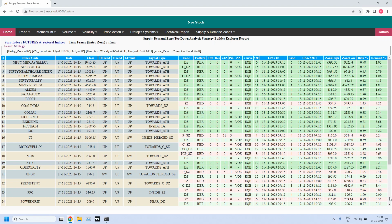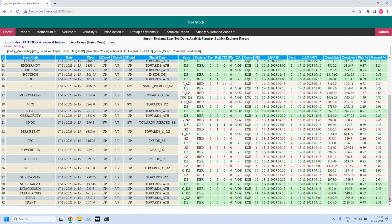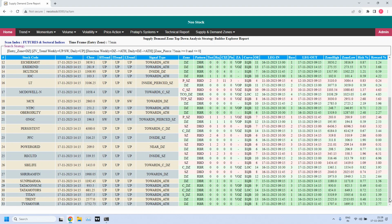For both monthly and weekly, this is a 75 minutes. For both weekly and daily, all these stocks are not having any supply zones. For 75 minutes, even some of the stocks are not having supply zones. Few are having supply zones. So total 33 stocks are filtered for the third condition. So this is about bullish setup. All the three conditions we have generated.